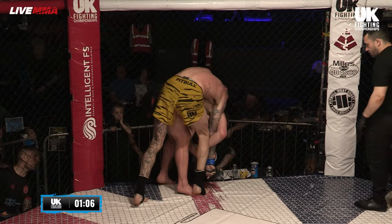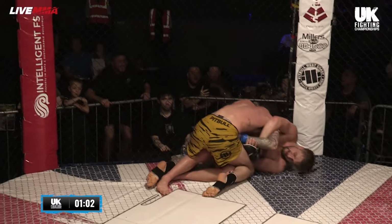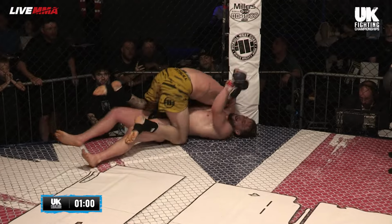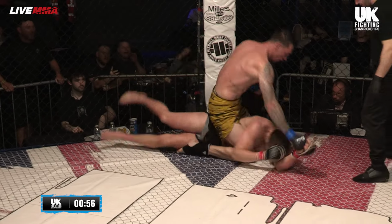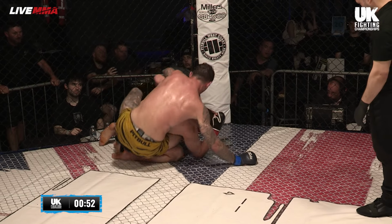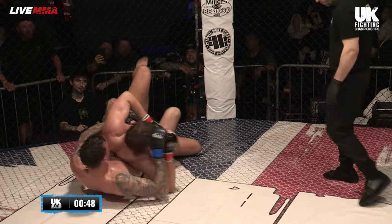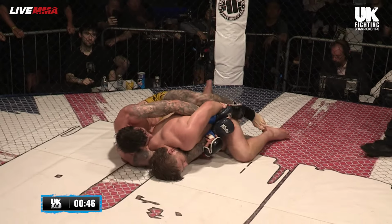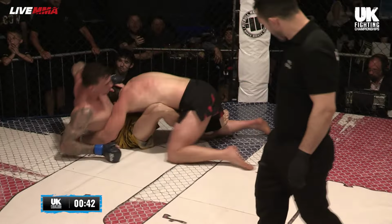Oh, a heavy foot stomp from Rutherford. Oh! He almost freed it past the hip, but oh, he has freed it past the hip now. But Rutherford is slipping out and into the mount. And now chasing the rear naked, no. Out to the back, single hook in. Oh, big hammer fist to the ear. Trying to get that second hook in, but Edwards just won't let it happen at the moment. Edwards looking to turn into him.